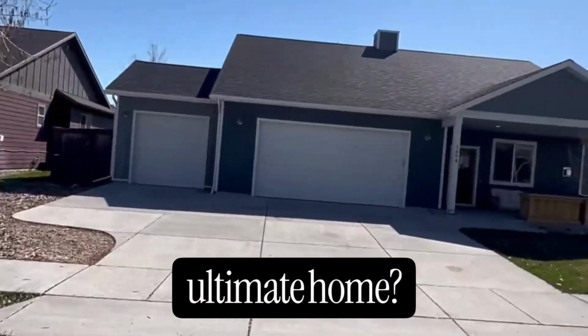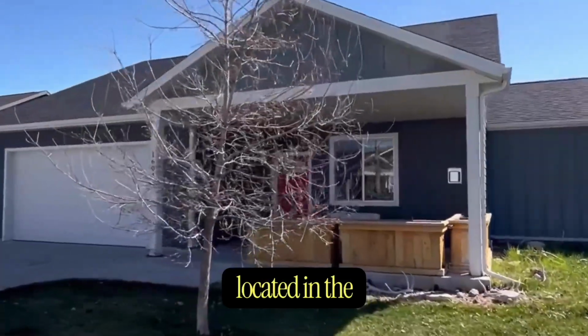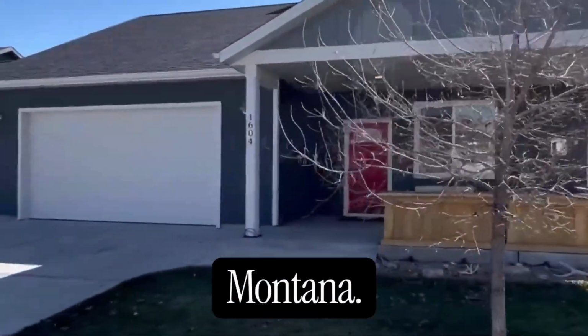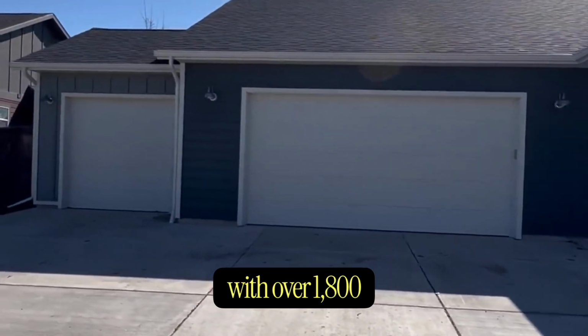Looking for the ultimate home? Then make sure to take a look at 1604 Drummond Blvd. Located in the Ryen Glenn subdivision in Belgrade, Montana. This is a beautiful 4-bedroom 2-bath house with over 1,800 square feet.